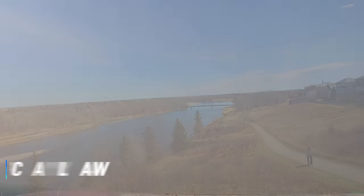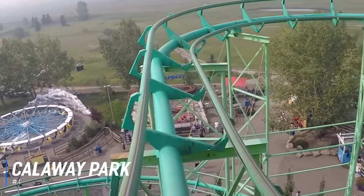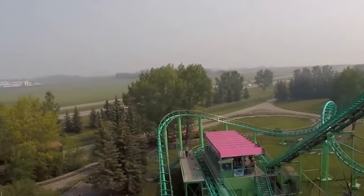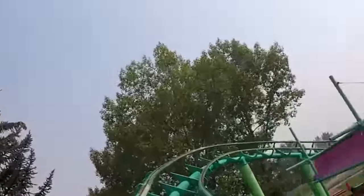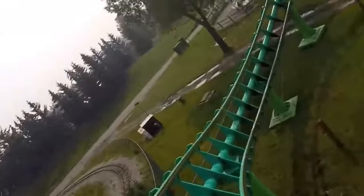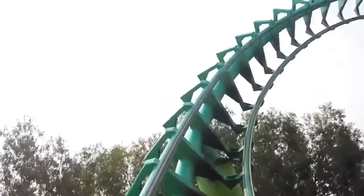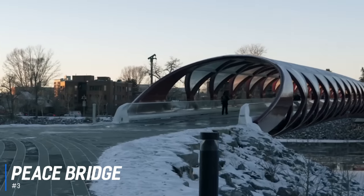At number 4 is Calaway Park. Calaway is Western Canada's largest outdoor amusement park, offering high-energy entertainment and family-friendly rides. The park is home to 32 exciting rides, 23 carnival games, a 3D theater, and plenty of food vendors. Calaway is located in Springbank, 4 kilometers west of the city limits of Calgary, and offers sweeping views of the Rocky Mountains.